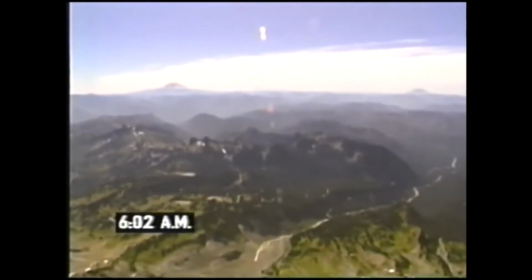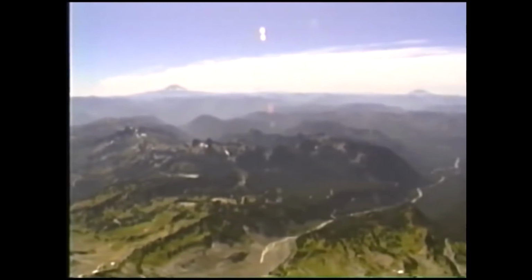Tonight on Minute by Minute, the Mount St. Helens eruption. March 27, 1980, southwestern Washington State, 6:02 a.m. The sun rises over the Cascades range. 10 persons are known dead, 71 are missing, and one estimate is that it will take more than $150 million just for road and bridge repair.